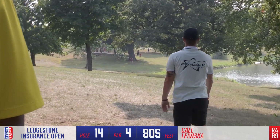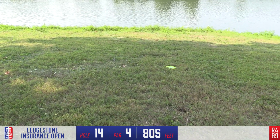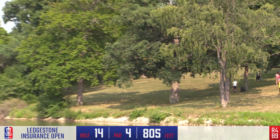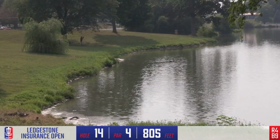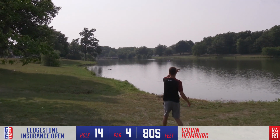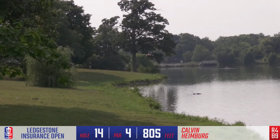And after coming off that rough green on the previous hole, Cale puts a great looking shot out there on this hole 14. And Philo looking to crush one down there. He needs this to hyzer back. Is he going for it? Oh, wow. Stays safe there. Good shot. Calvin going for this one, and he is going to be inside circle 1.